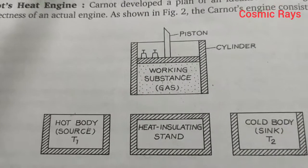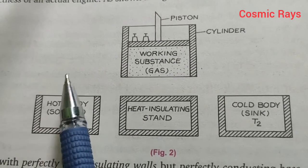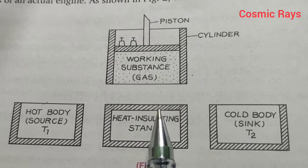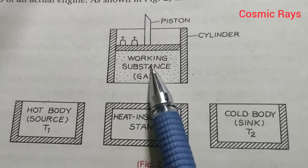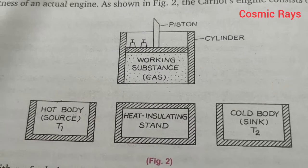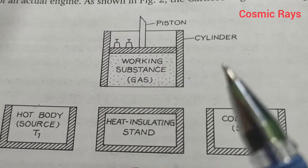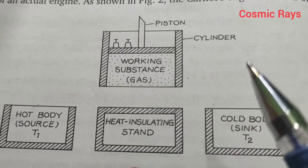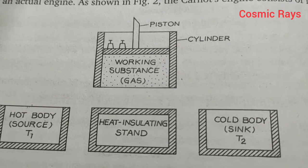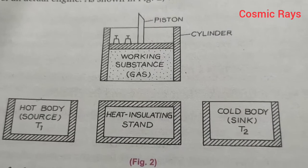Now what we do is take this cylinder and place it on the heat insulating stand. This heat insulating stand will not allow any heat to enter or come out of the cylinder, and we again remove the weights very slowly. Once the weights are removed, the gas will further expand. Once the gas expands, the substance does work in raising the piston again, and its temperature will decrease.